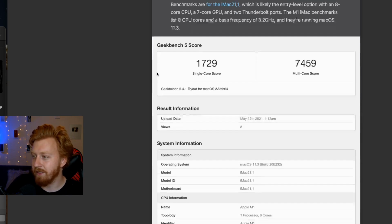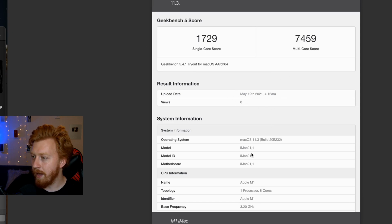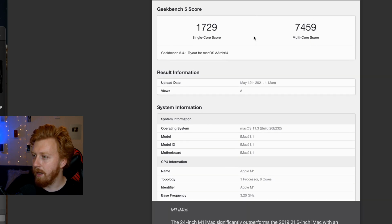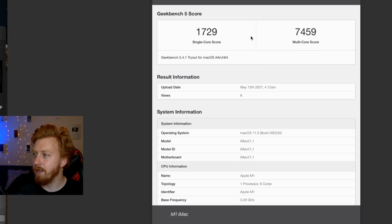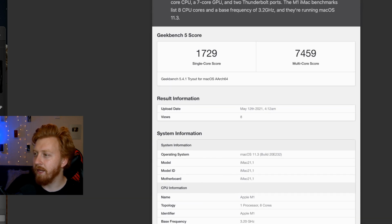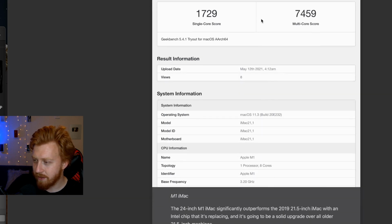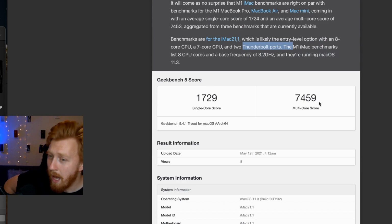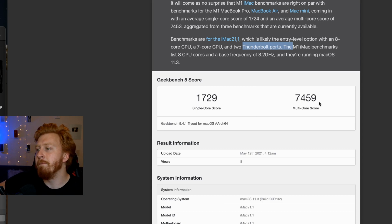Down here we have the Geekbench 5 results. iMac 21 one version. It says Apple One base frequency 3.2 gigahertz, so we're pretty confident that this is accurate. These benchmarks are likely for the entry-level option with the 7-core GPU and 2 Thunderbolt ports, so the actual one with the 8-core GPU might be a tad faster. It got 1729 single-core, 7459 multi-core, so a couple hundred above the M1 MacBook Air.